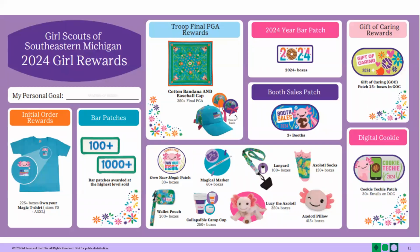The next two screens are going to cover the 2024 Girl Reward lineup. So the Juliette Girl Scout can earn her individual rewards based on the number of packages of cookies sold, and all rewards are cumulative. So if your Juliette sells 350 boxes, she's going to get Lucy the Axolotl plush and everything underneath. And then we also have bar patches. So if your Juliette sold 100 boxes of cookies, she'll get that 100 bar patch. And it goes towards the highest level sold. So if she sold 210, she's going to get the 200 bar patch.